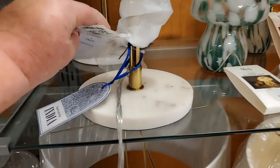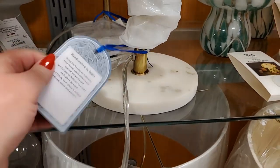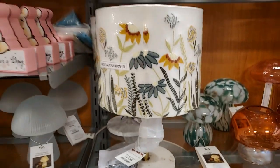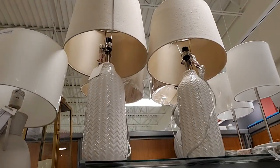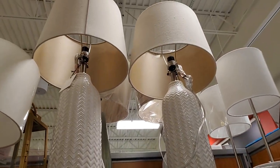I like that. And then this is, I don't know if it's real stone or not. I think it might be. This is made in India. It was very heavy, $24.99. That is just darling. Very different. And then those are pretty up there. Those, I'm trying to see if I saw a price. I don't see a price.